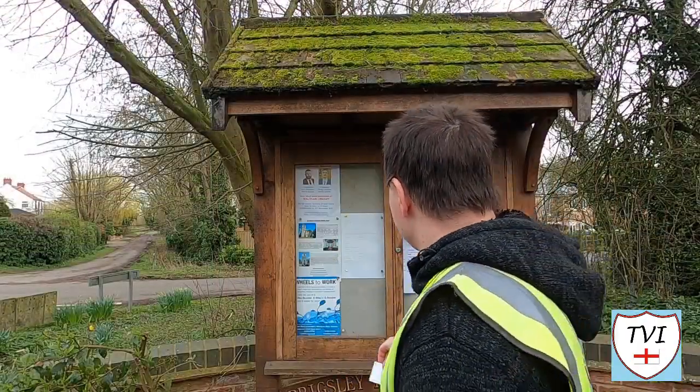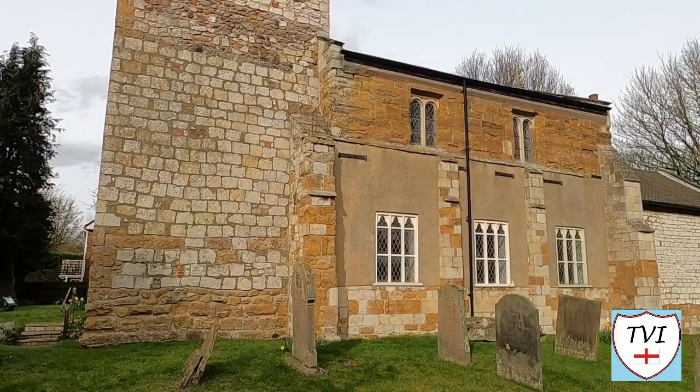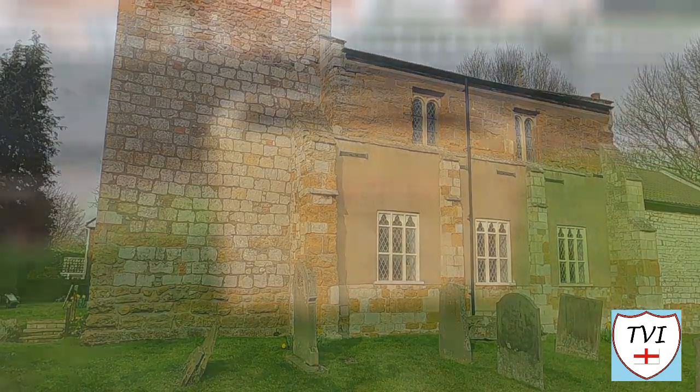Brigsley's name is quite an easy one to understand, especially if you've already followed me around North Lincolnshire. Brig literally means bridge, whilst Lee means a wooded clearing. You don't have to be a genius then to work out that it was the bridge in the wooded clearing.